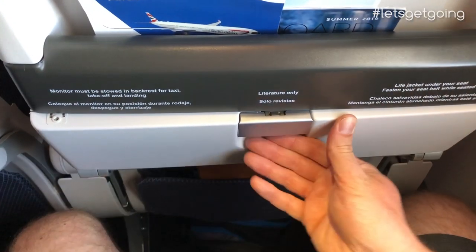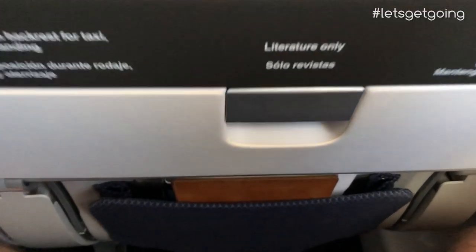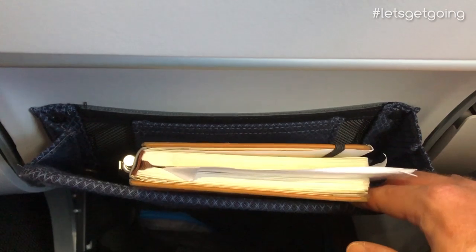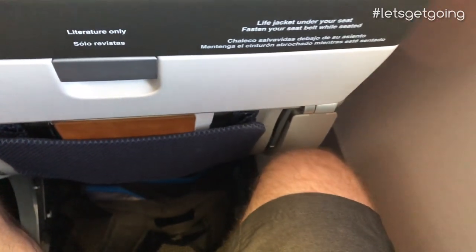With the table stowed, we can take a look at the seat pocket. This is where you can keep your personal items in flight, and there's room in here for your in-flight essentials, which in my case is my notebook.